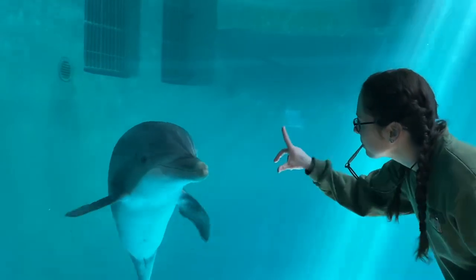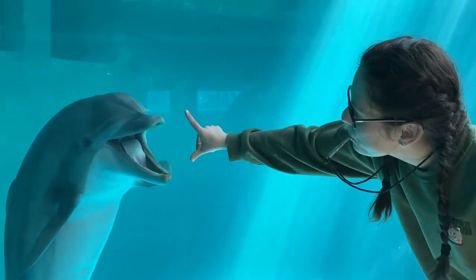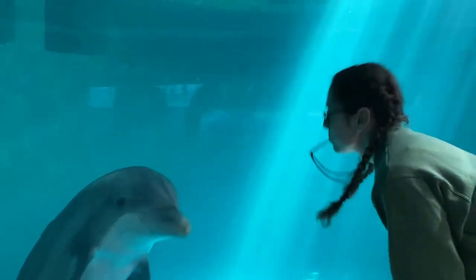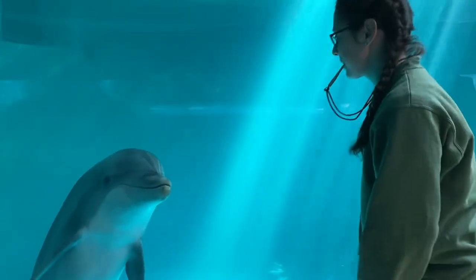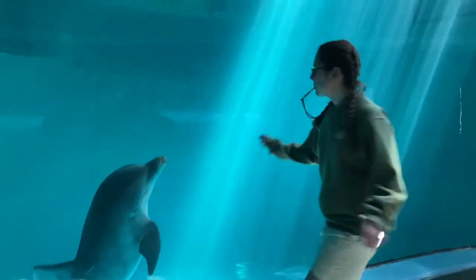And we can use different hand signals to ask them for certain behaviors. So we can do some with our hand signals, such as a yes or a no, but they also are trained to mimic our head motion or our body. So you can see Calypso showing off that yes and that no right there, copying her trainer, Kelly. And they are also trained to spin in a circle and copy us just like that as well.